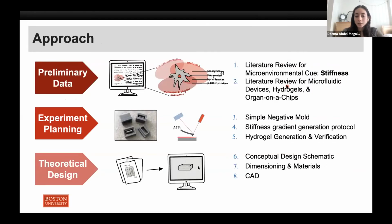Now here's what we actually did. First, we conducted tons of literature reviews on the microenvironment of the uterus, what current models had to offer, and how organ-on-a-chips even worked. And furthermore, we actually had to look up how to even mimic tissue on a small scale. The outcome of this phase was that we determined tissue stiffness, so essentially the mechanical environment of the uterus, to be lacking in most models and yet to have a significant role in trophoblast behavior. We now also had the technological basis to design a device like this.